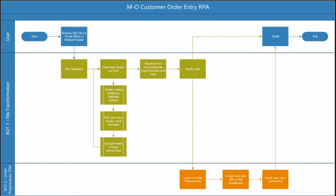But you can see here that the user is not very involved in the process. They basically initiate it, and then they audit the results of it. And if they need to, they can interact. But for the most part, it's hands off. And what was a previous 8 to 12 hour process has been dropped down to roughly a 2-hour process.